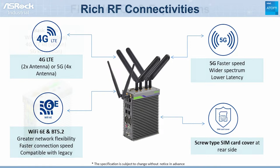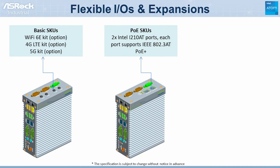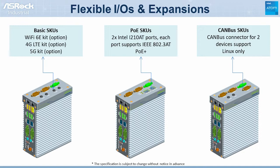There are three types of SKUs for ordering. The first SKU is the basic SKU that focuses on wireless connectivity. The second SKU is a PoE SKU. It is preloaded with 2 PoE ports in the system. The third SKU is the CAN bus SKU. The CAN bus connector is preloaded within the system to support up to 2 devices under Linux OS.